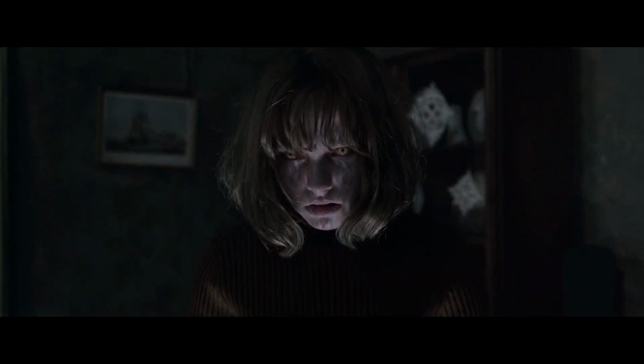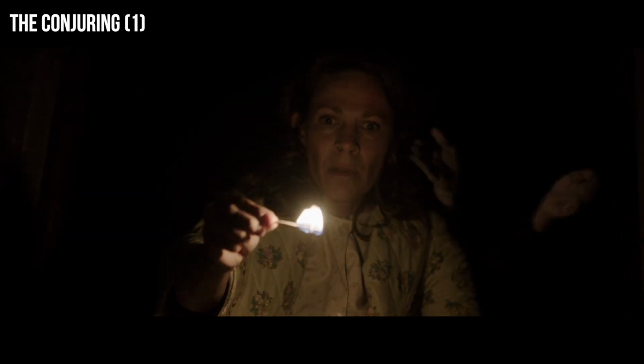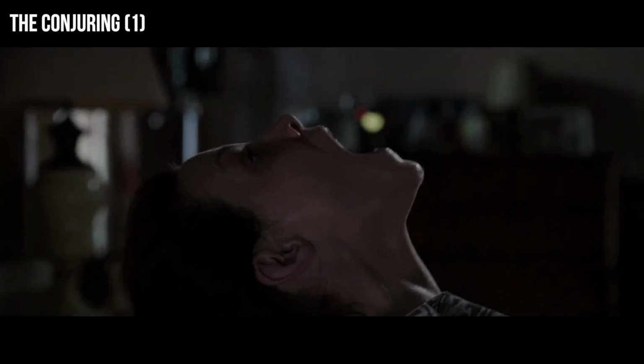Now, when you watch the first movie, it took a while to understand what the demon wanted to do, since everyone was experiencing the attacks about equally. This made us think that the Bathsheba spirit was after the whole family. It's only much later that we see it possessing the mother.